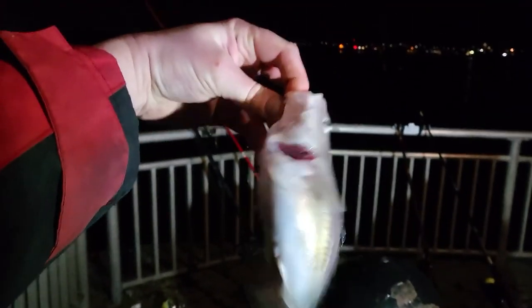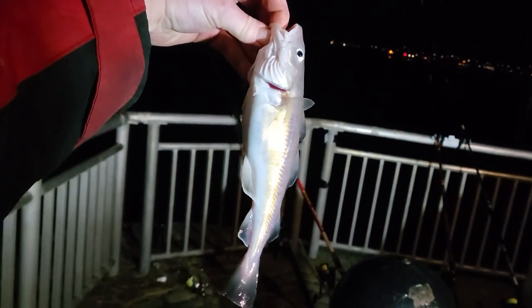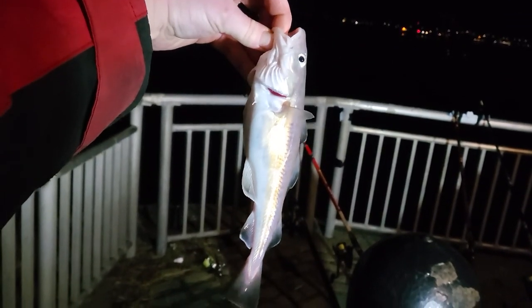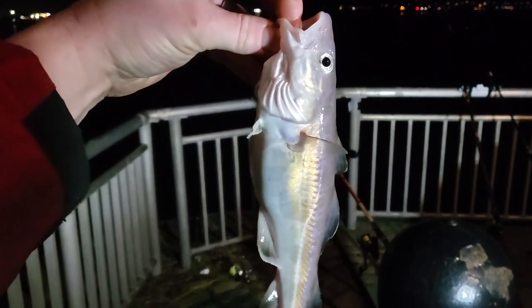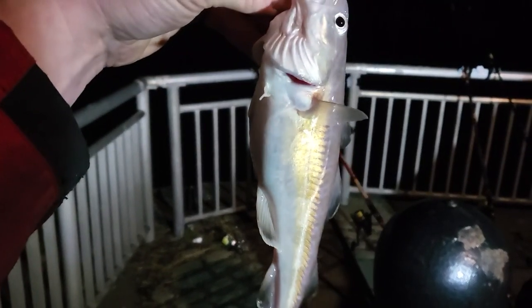Yeah, just had a little cod. Again, very small. They're very small this season. But it's a cod nonetheless. I'll get it measured and let you know what it measured up. I'll just get him back. The colours on him are fantastic. There's a slight iridescence to them.